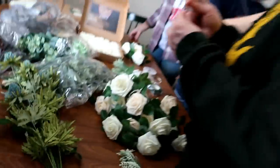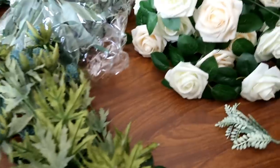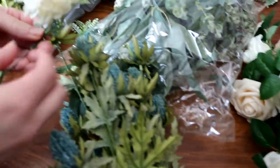It's already approaching mid-February and the wedding is the end of April. So we've got a lot cut out for us here today. And there are seven couples that are standing up. So that is a lot of flowers.